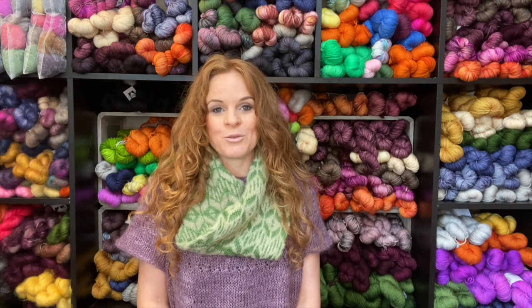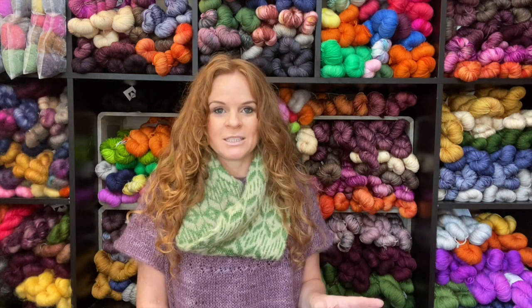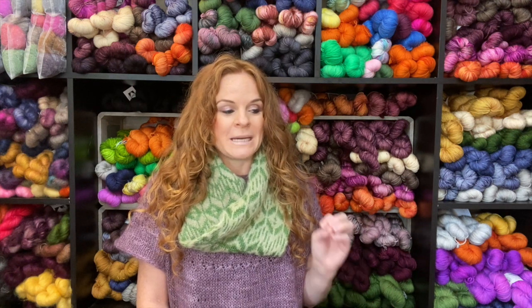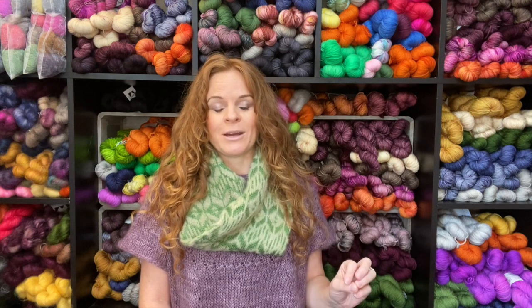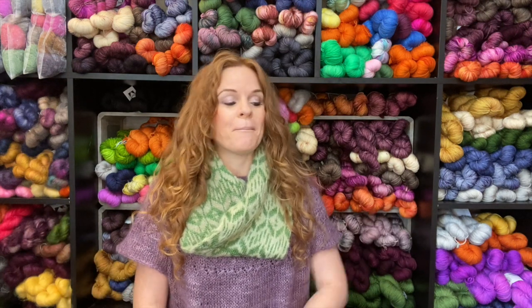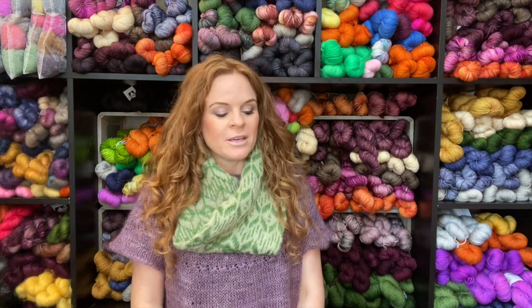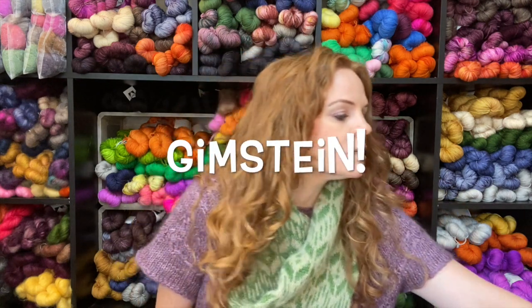So that was one. The other project I wanted to make was a dress, and I'm probably screwing myself over on this because it's probably going to end up being the hottest Rhinebeck of the year because of global warming. But I really want to make a dress. I saw this on Instagram and instantly fell in love with not only this pattern, but the designer's whole collection of designs. This is the Gimlet.